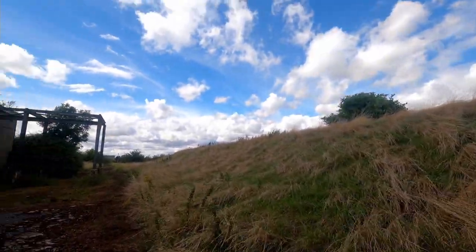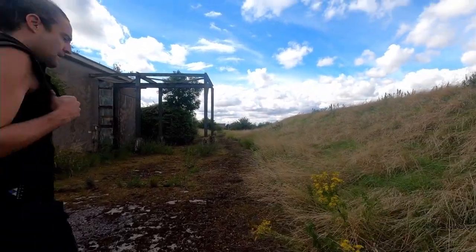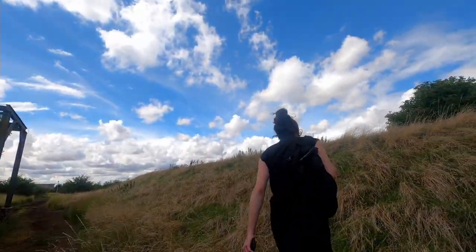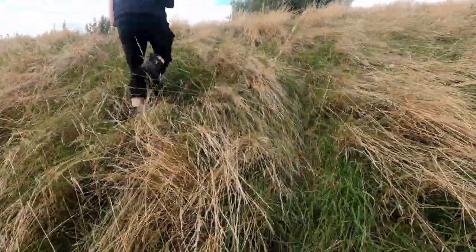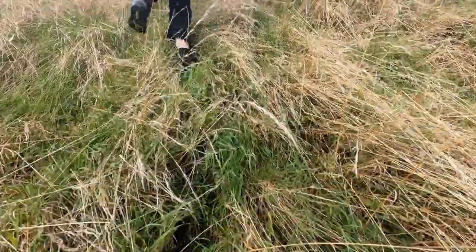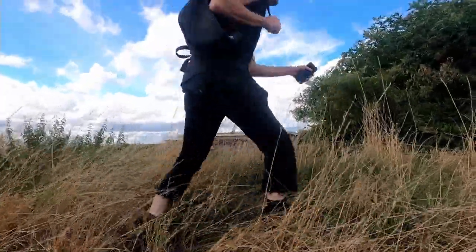So I think there were four bomb stores on site. There could have been more. And we're going to go to the slightly smashed up ones now, the ones that have been vandalised. Very shocking thing, actually. I think it's vandalised. I think it's something else.